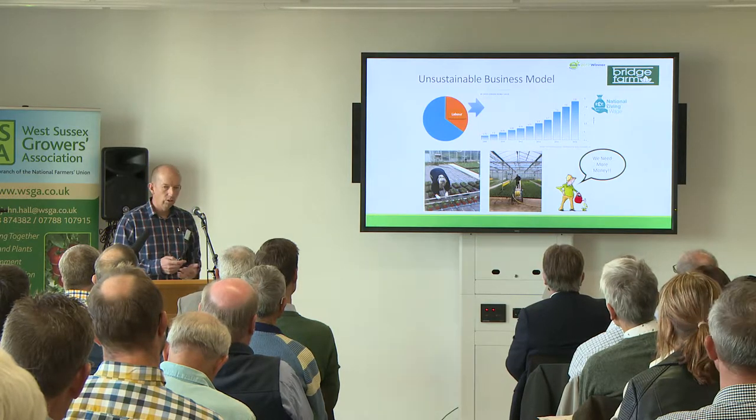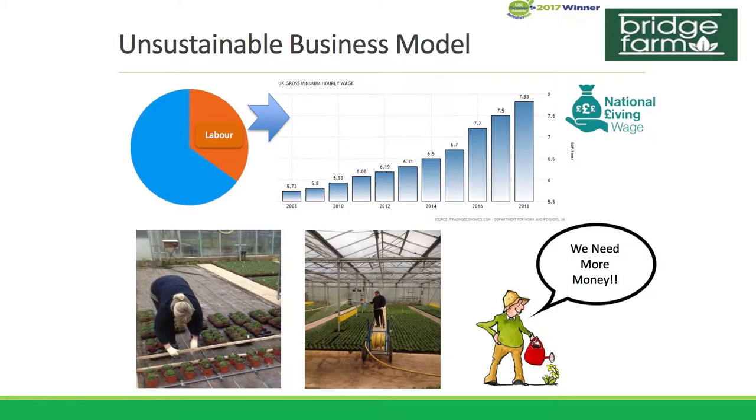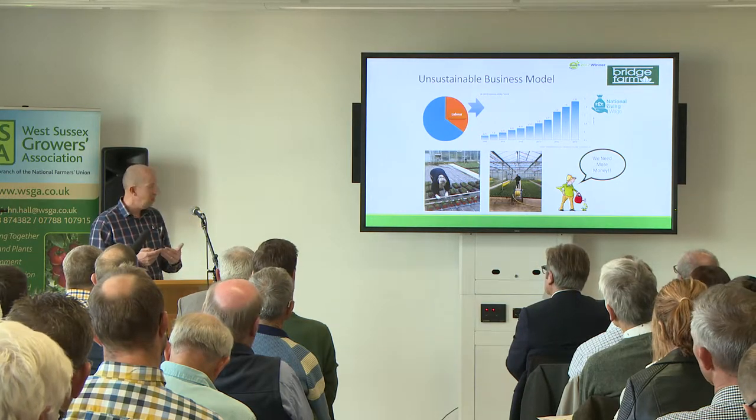Straight away he said, this is unsustainable. The nursery is very traditional. A couple of pictures here: small houses, small blocks of glass, low eaves, generally grown on the floor, a lot of manual input, a lot of labour cost in there. And labour was actually about 30% of the total cost of production. And straight away he said, it's unsustainable.